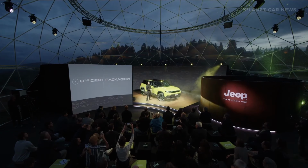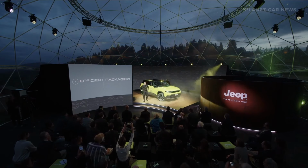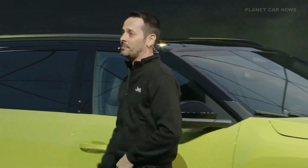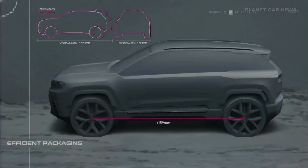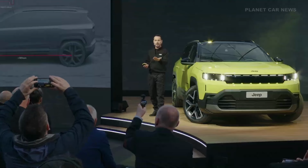So now everything will be easier to explain to you the different steps that we did from the design point of view to create this guy. So, efficient package. What does efficient package mean for us? Some comparison with the current Compass. This vehicle is 150 mm longer than today, 85 mm wider than today, because, as I said, more space for our customer.